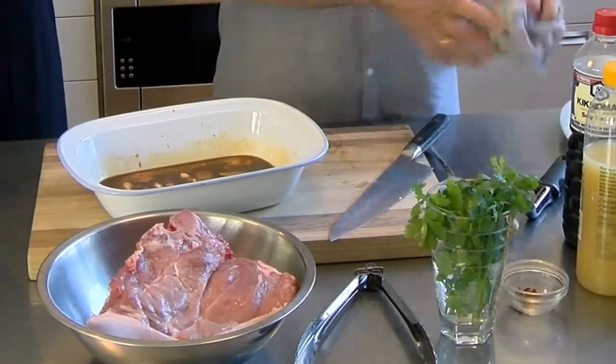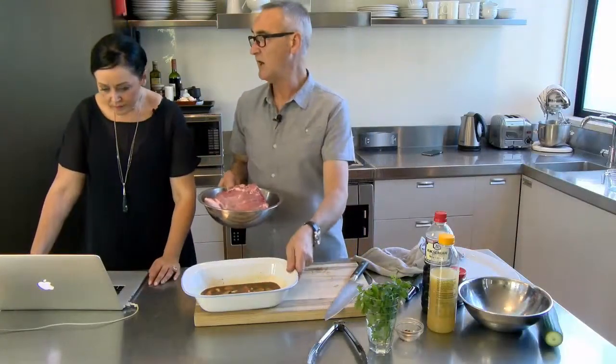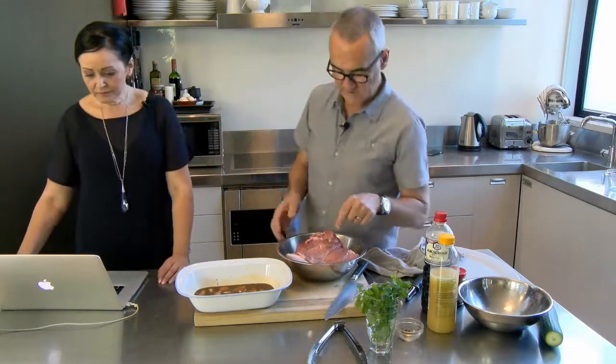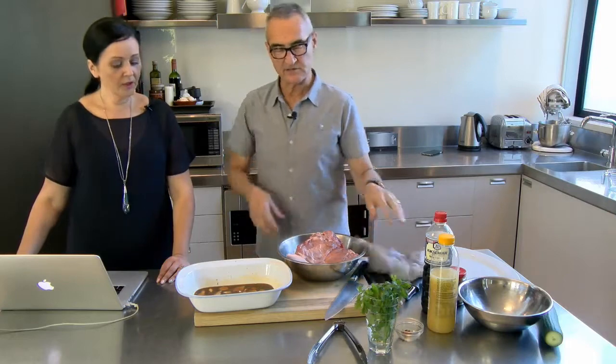All right. Now over here I've got a 1.7 kg pork shoulder roast, and the bone is in because meat always tastes better when the bone is in it.